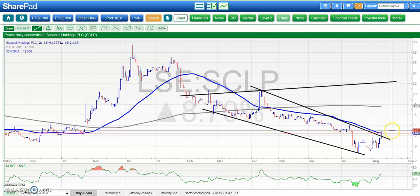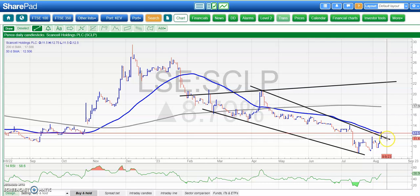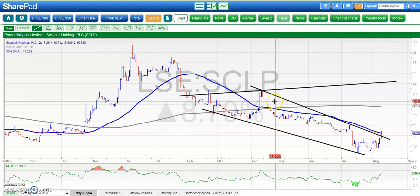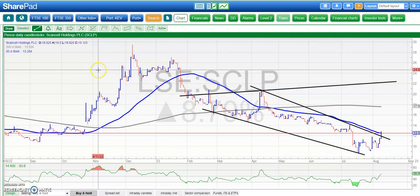I suppose if you're cautious, you wait for the shares to break the last month's peak at 14 pence, but it looks as though probably done enough there to get the shares on the move, especially with the unfilled gap to the upside on the daily chart.